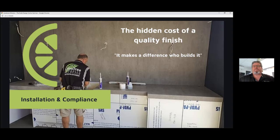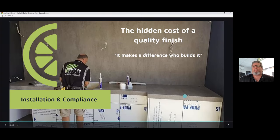It makes a difference who builds it, and we say that all the time. It really does. We could have the best product in the world. If I was to install it for you, you wouldn't like it very much, and you'd be banging on my door for your money back. But they do a magnificent job. It is the hidden cost of a quality finish because they do get paid well, but it's imperative. So that's a little bit of a wrap up there.